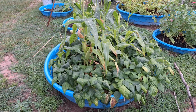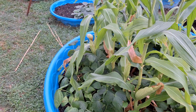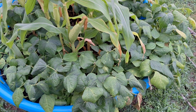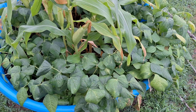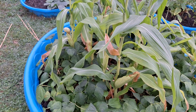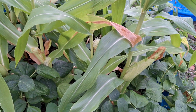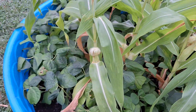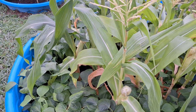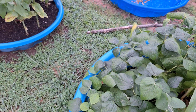This kiddie pool is the dragon tongue bush beans and the on deck corn. As you can see, there are ears of corn forming, and there are some dragon tongues peeking through the cracks. All stuff that needs to be harvested tomorrow, except for maybe the corn. I'm going to leave the corn a little bit longer because there are some bigger ones like that one, and there are some littler ones. So we'll just see what happens with that. But so far they're doing fantastic.